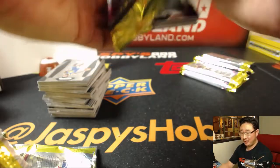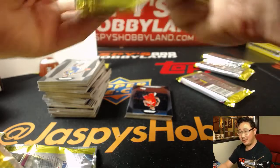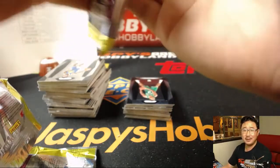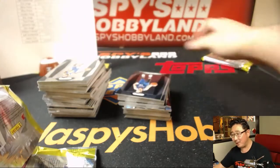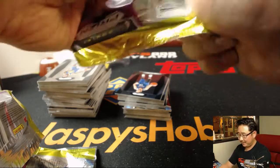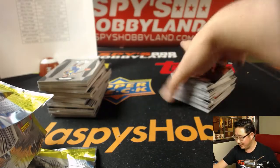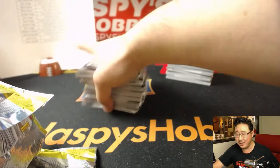Lonzo's a bust, though. Are you a scout? Are you a basketball scout? After 30 games, he's done? Finished? He's a bust, says Max. I don't know. I'll give him the entire season before I say anything like that. Hey, guess what? If you get one of these Lonzo Ball silver Prizm cards, it'll still go for $200. Non-numbered refractor still goes for $150, $200. Not a bust in the hobby yet.